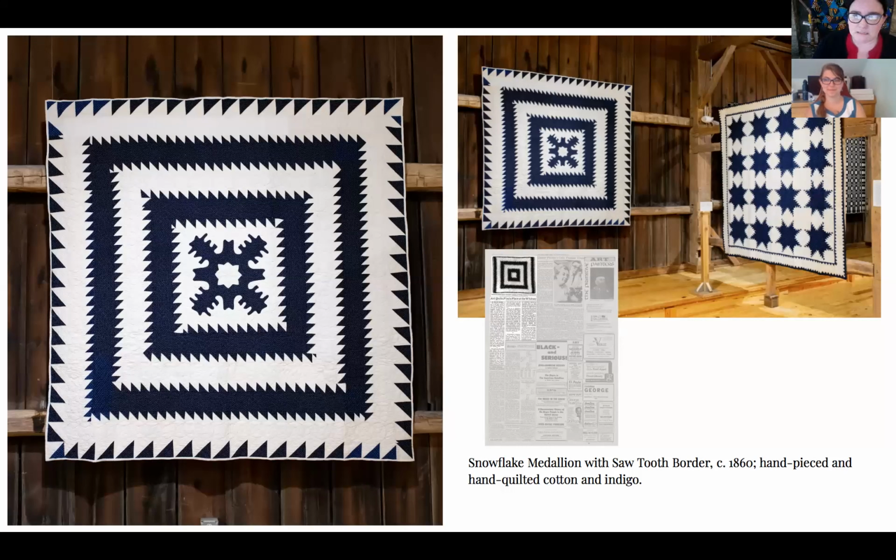This is a snowflake medallion quilt with a sawtooth border. And frankly, I could stare at this work for a very long time. I think it's just a really beautiful, incredible, arresting quilt. It's hand-pieced and hand-quilted from around 1860.